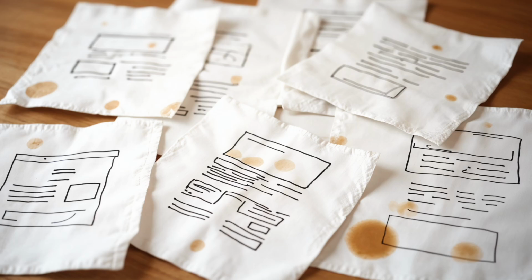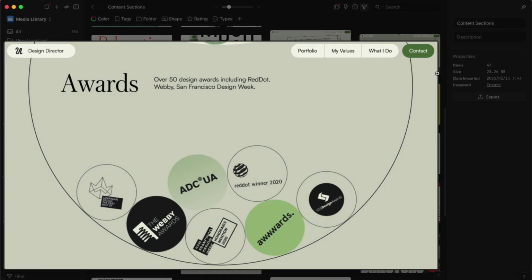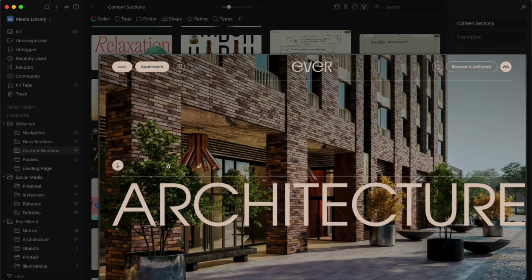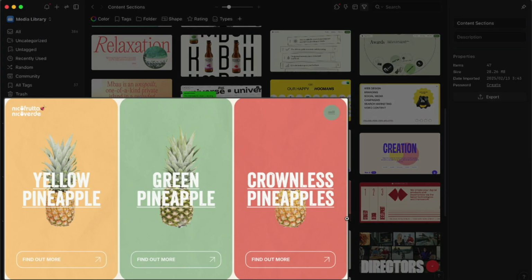Even those coffee-stained napkin wireframes you created during lunch could spark your next amazing gradient pattern. And the key to unlimited design inspiration ideas isn't just finding ideas, it's capturing them when you see them. Because, let's be honest, none of us remember that amazing design we saw that one time on that one site.